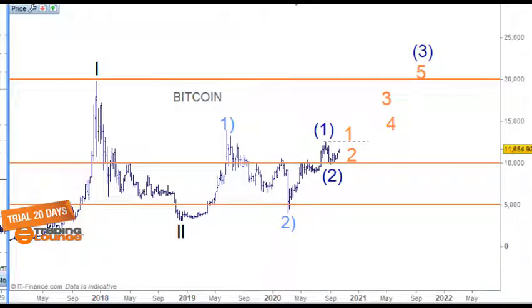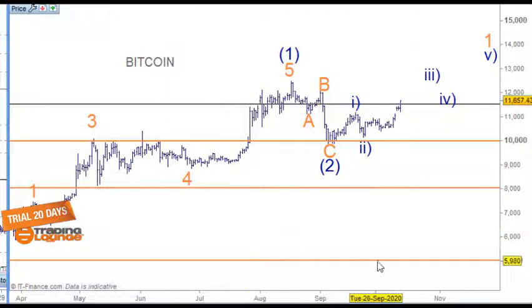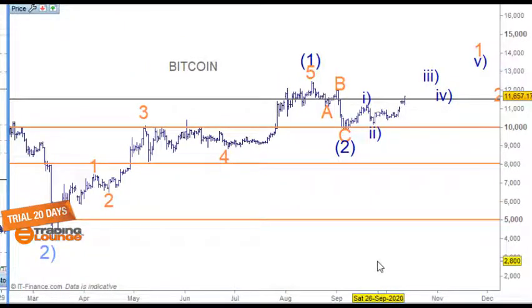So let's go in, and this is a weekly chart. So we'll go to the daily chart, then the 4-hour, and today we're also going to go in to look at the tick chart as well. So from the low here, it's very clear that we have 1 and 2 and 3 and nice complicated wave 4 here, and then up for wave 5 to make wave 1 and back for wave 2 here.